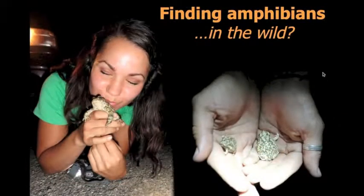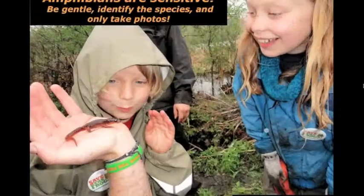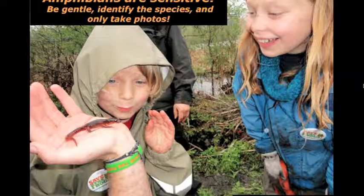And so if we want to go out and look for amphibians in the wild, it's really important that we be careful because amphibians are sensitive creatures. And so we need to be gentle, identify the species because we don't want to be handling endangered species and only take photos. Honestly, handling should be kept to a minimum because there are amphibian diseases that can be spread between your hands and amphibian to amphibian.